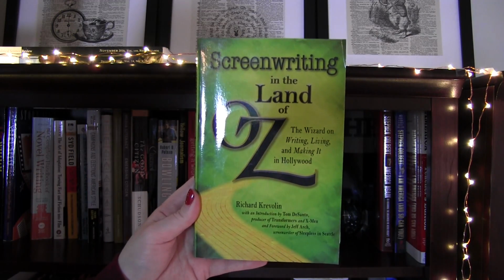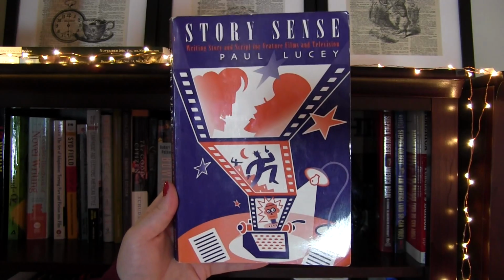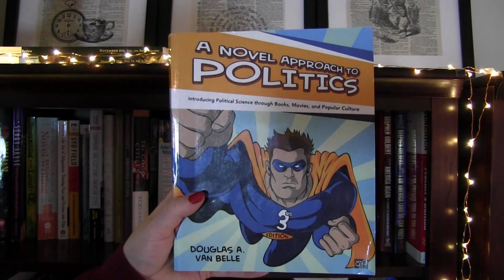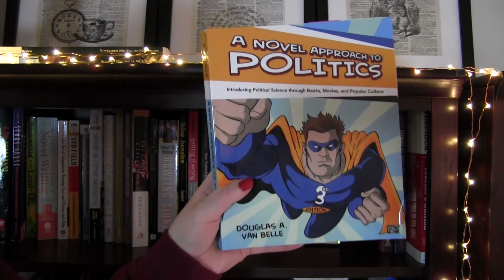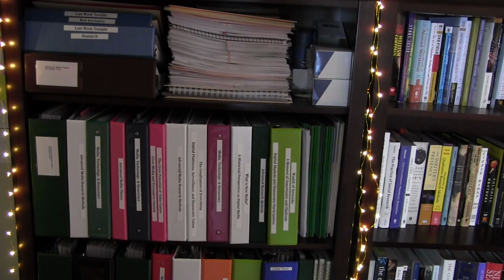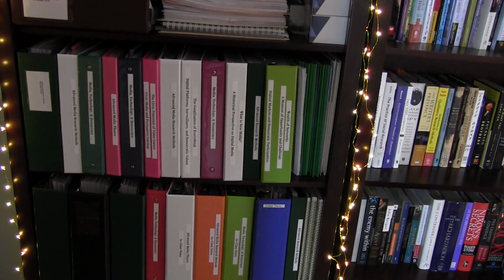Screenwriting in the Land of Oz by Richard Krevolin. Story Sense, Writing Story and Script for Feature Films and Television by Paul Lucey. Adventures in the Screen Trade by William Goldman. And finally, A Novel Approach to Politics by Douglas A. Van Belle. My last bookshelf is all research that I found myself for classes, papers, and other projects that I've been working on. As you can see, I'm a big fan of label makers.